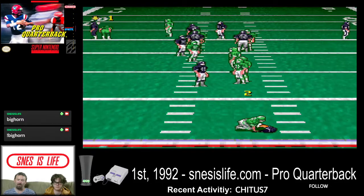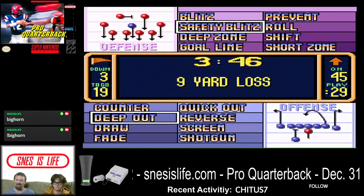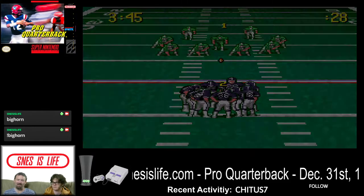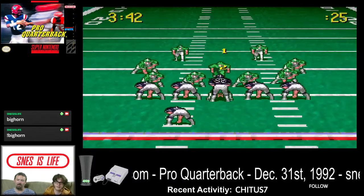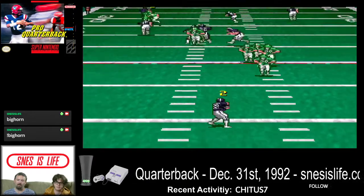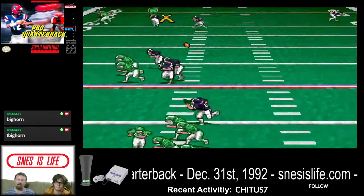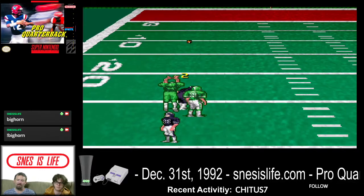I did not get rid of the ball fast enough. I tried at the last second. 9-yard loss. Ouch. Long bomb it, baby. Didn't get anywhere near it.